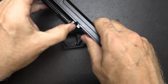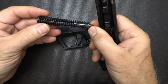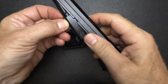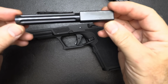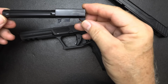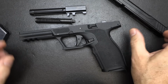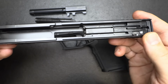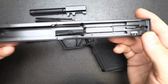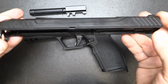And then we take our recoil spring and guide rod, really hefty spring, all steel. And then we take out our barrel. Now, one of the things about this barrel is it's fluted, and so it's going to lessen the weight. But it's really more of a blowback type striker fire pistol, so it has kind of a unique design. The inside of the slide is beautiful. The finishing on this is almost like a mirror finish. They really did a great job.